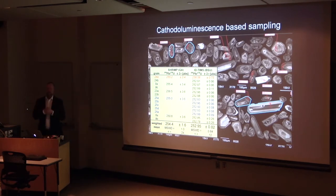All right, so what do we do with that? We have a petrochronology workflow that we can apply to a variety of problems. Case study number one, let's look at rhyolites and super eruptions.